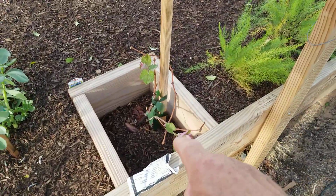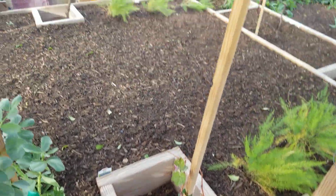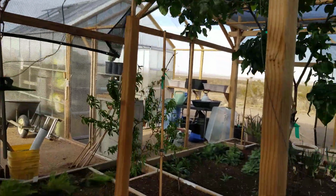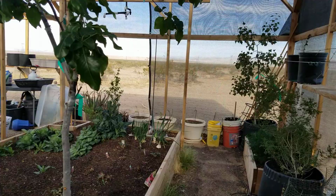Look at this grapevine just popping up leaves really fast. Just overnight, all the leaves have just opened up. Wow, going to be a nice year this year for grapes.